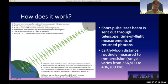Having said that, I think it's been an unbelievable feat of engineering to say that we can now routinely measure the range, the Earth-Moon distance, to a millimeter. The moon's distance varies, and I put these numbers here on purpose. It goes between 356,500 to 406,700 kilometers. And we're getting it to within a millimeter. So that's really, really amazing.